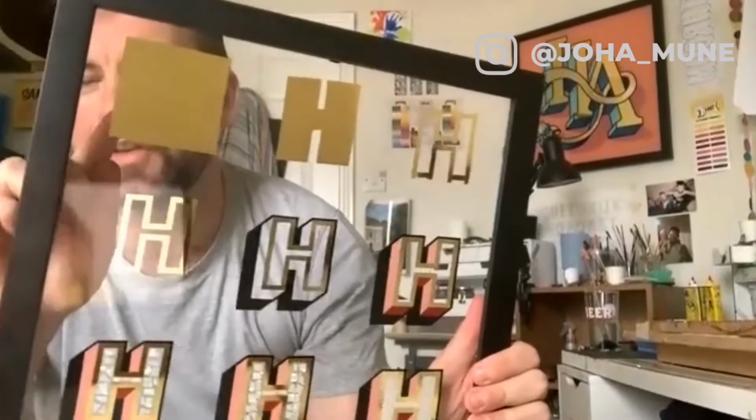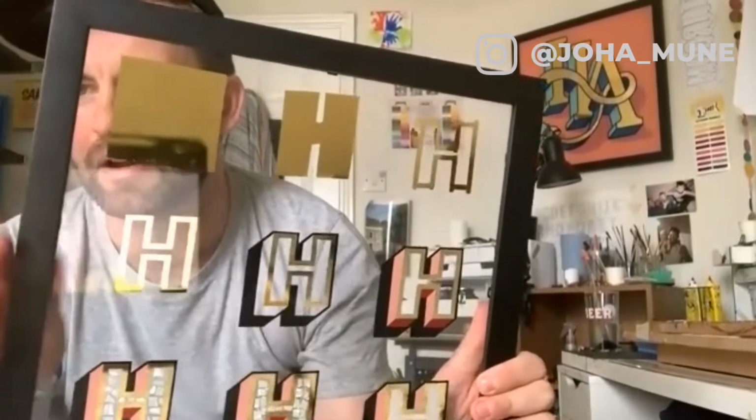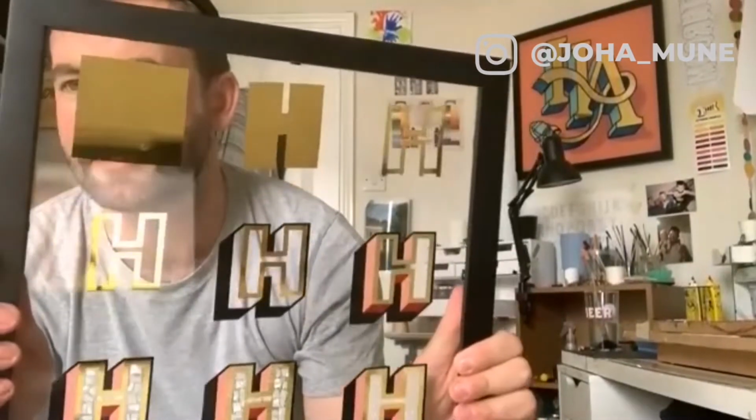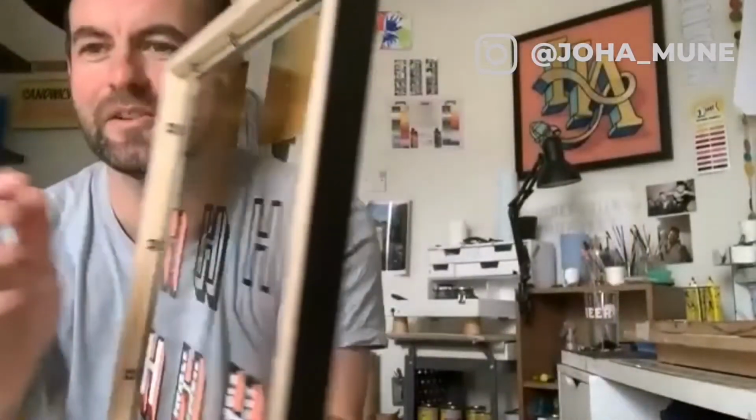So I start off with this bit, which is just a bit of gold which has been applied to the glass, so you can see it's a complete mirror. I can see myself there. You can see yourself there. Hello. Then on the next bit, if you look at the other side, you can see I've transferred the design onto the gold. You can't see it from the other side, obviously.